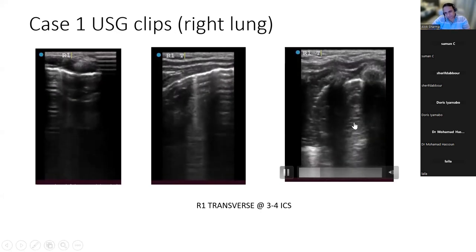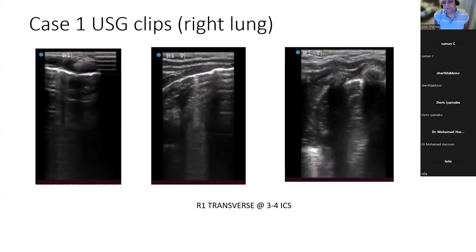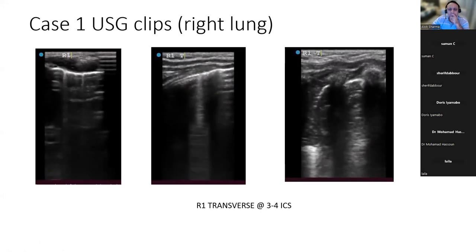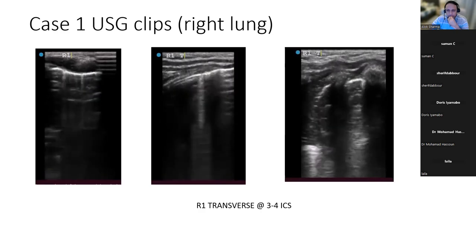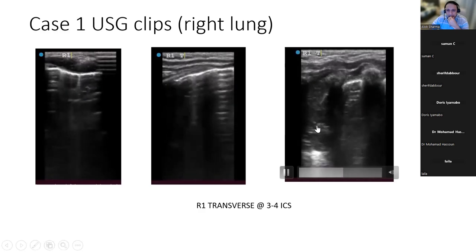Yeah. So earlier R1 was not showing this. Because I had some background knowledge, I wanted to do a transverse view to see whether I'm able to capture some pathology. So then this showed consolidation. And this looks like shred shine over here.